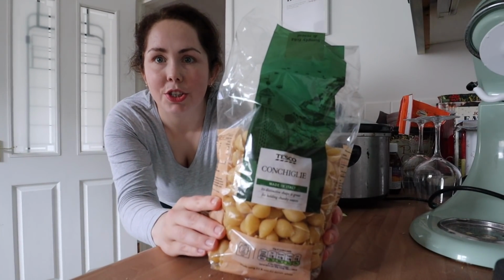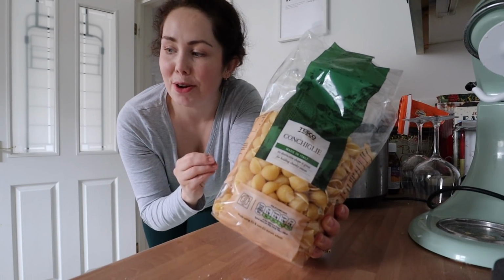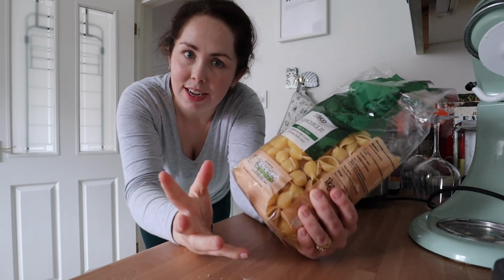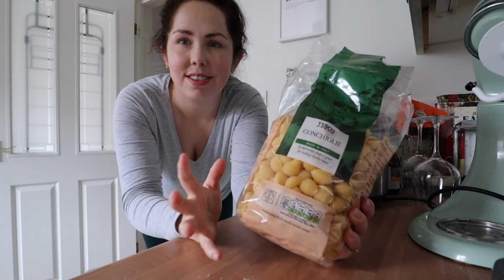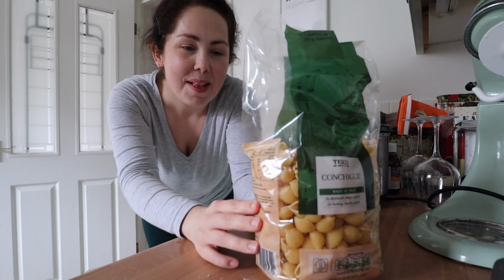This is the pasta we're using. It's been sitting in our cupboard for ages because I don't like shell pasta. And Lawrence doesn't understand it because he thinks all pasta is just pasta. But I think shell-shaped pasta, I don't like the taste of it. It just tastes different to me. But I'm going to have it anyway because it needs eating.